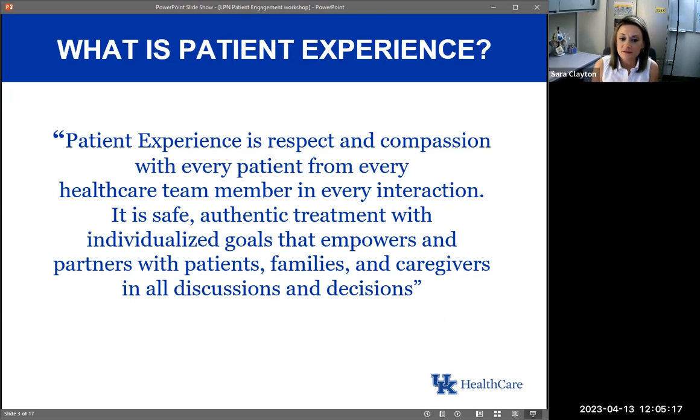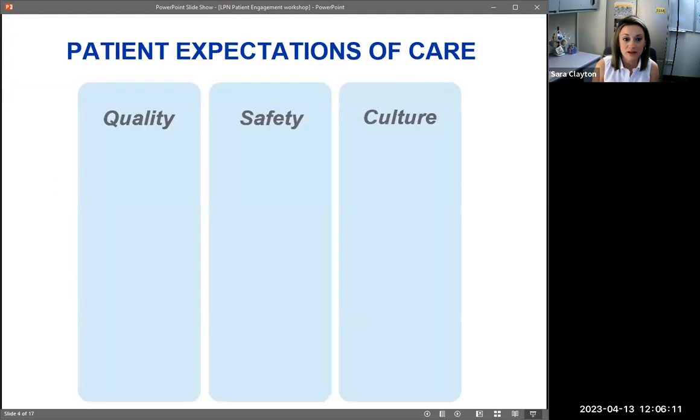And then I also want to talk about that individualized goals that empowers and partners. We're going to talk about this a little bit more later on, but with individualized patient care, we're paying attention to our patient as a person and not just another number, not just another task that we have to complete in our day. So our patients can really tell. I think that word in there, authentic, matters because our patients want to connect with us. They want to feel like we genuinely care about them. And we can only do that through genuine and authentic interactions. So I just wanted to touch on those specific pieces of this definition, but put this out there as the platform. This is what we're going to be coming from, standing on throughout the rest of our time today, and really all the work that we're doing here at UK Healthcare.